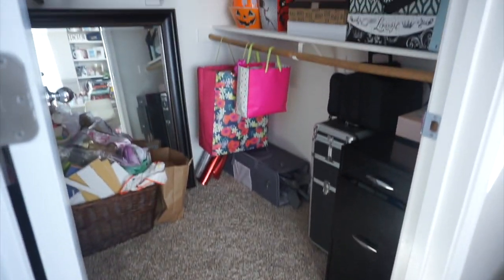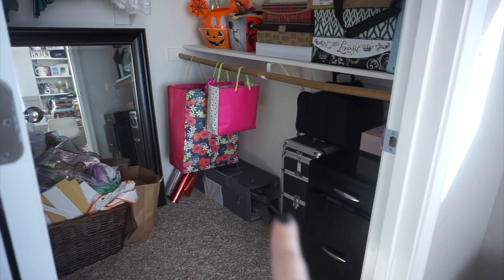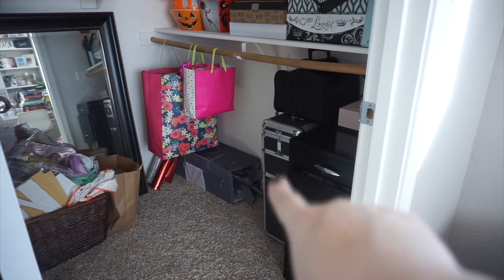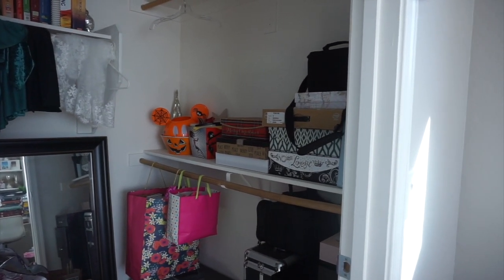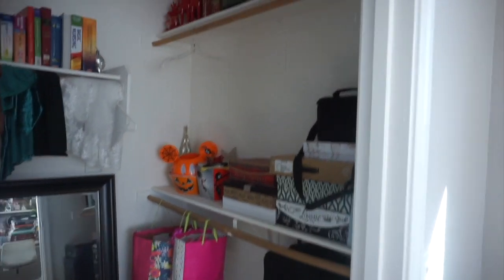Okay, so we're all done. I put the gift bags and gift wrapping paper, I put the little playpen up here. This was already in here, and then these are empty boxes that I had downstairs. And then my camera bag and all that stuff. Those are the Halloween baskets and stuff that I use when Halloween comes around.